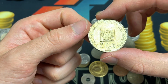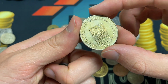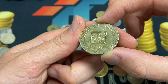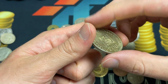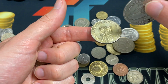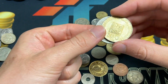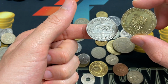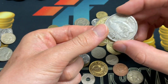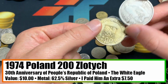Maybe this is silver. I'll also follow up with the guy, send him a little bit, because 1974, I know that there was a lot of hyperinflation in Poland, so maybe it's nothing, but it feels like, I don't know. Let me clink this. I don't know, that doesn't really have the, like, that sounds good. And maybe I'm not supposed to do this to coins. But that doesn't quite sound silver.